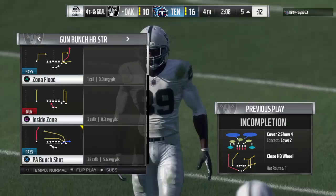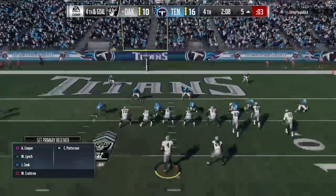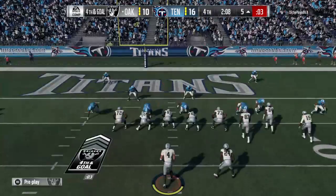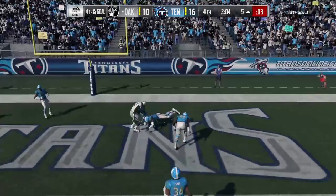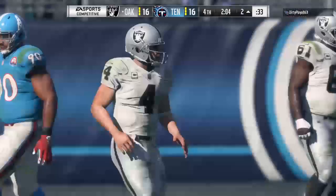Likely the play of the game here, trailing in the final quarter and going for it on fourth and goal. They'll need to get the play off quickly. Now Carr, gotta have this one. And he's got his tight end, Cook, in the end zone. Touchdown, Raiders. Jared Cook, a 5-yard touchdown.